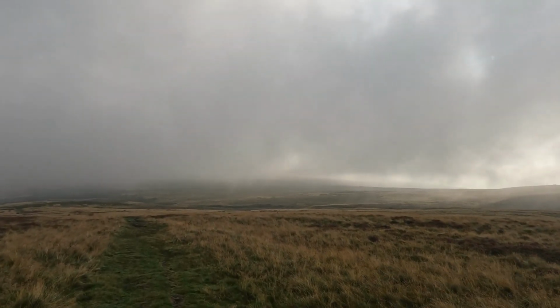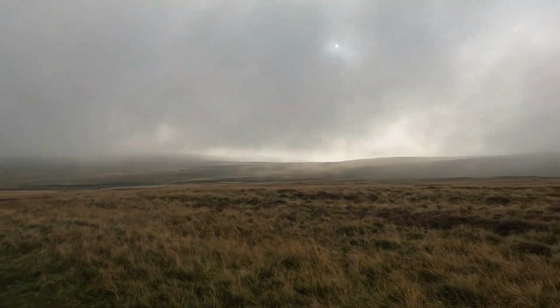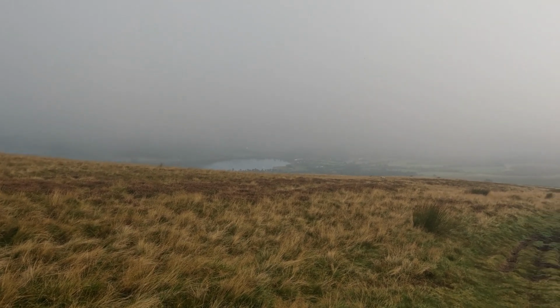So there's some grouse there on the right. Oh, off they go. Can just about see Ullswater again in the distance there.